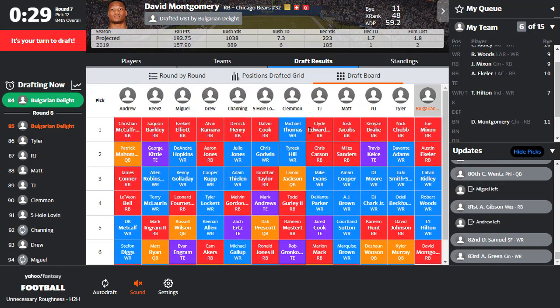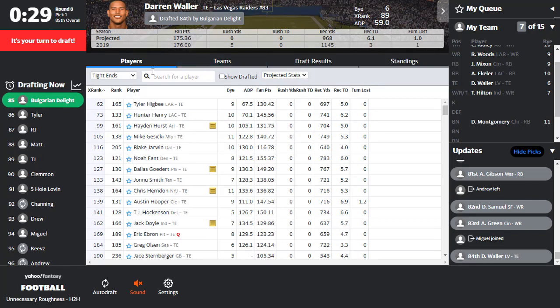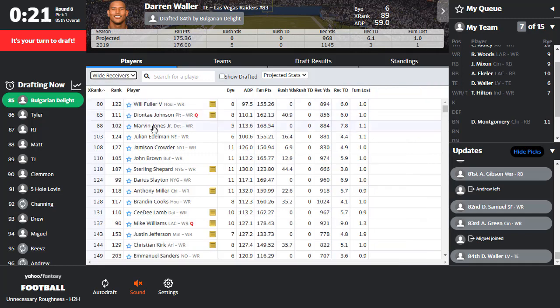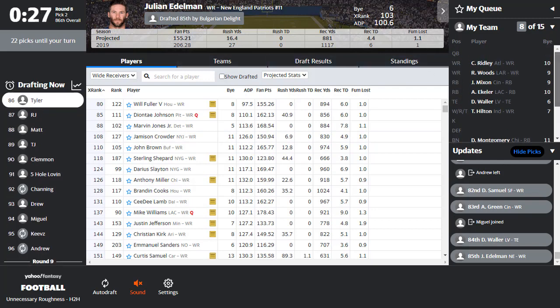So A.J. Green just goes off the board, and that means we're going to be able to select the guy that we were hoping would be there for us to begin with. That is Darren Waller. Welcome to the team. That is a home run selection at this point in time. And then the next player I told you guys that I would be targeting is Julian Edelman. So come on down, Julian Edelman, another great bench pick.